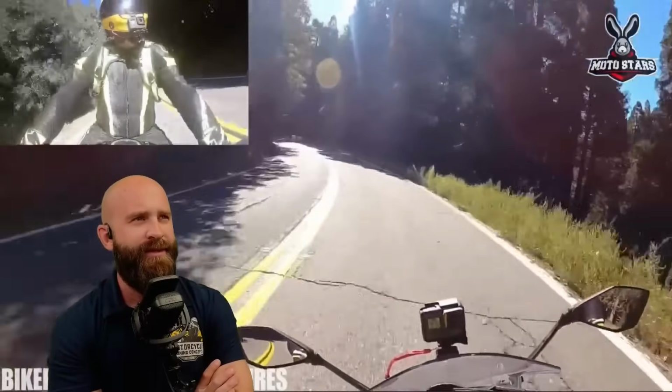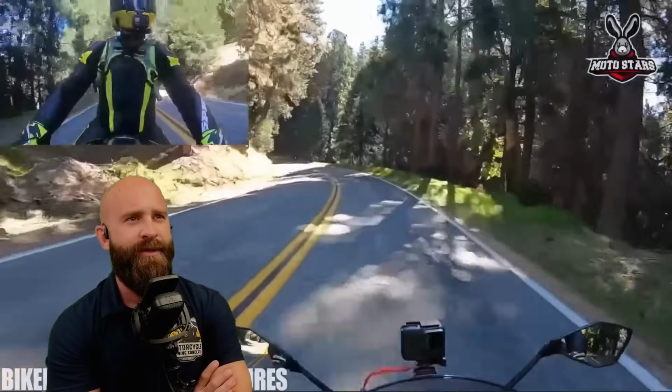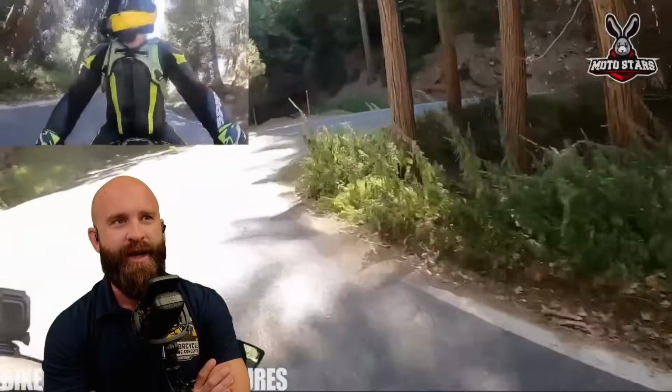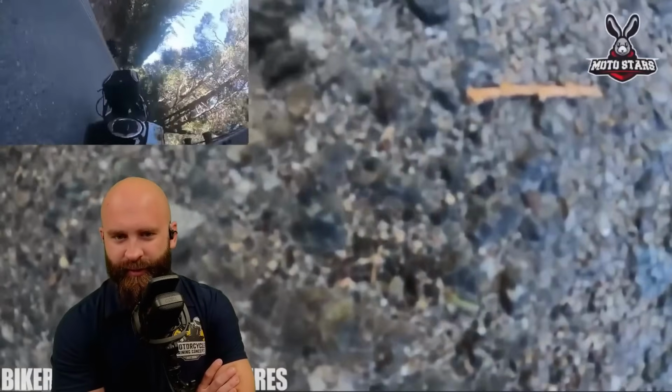Is that a Helite jacket? Okay, we have deer, maybe. You notice how the shade really messes with your vision. So he's going a good speed, handling. Ooh, nice little decreasing radius. Slow it down if you can. Did we just hit some gravel?